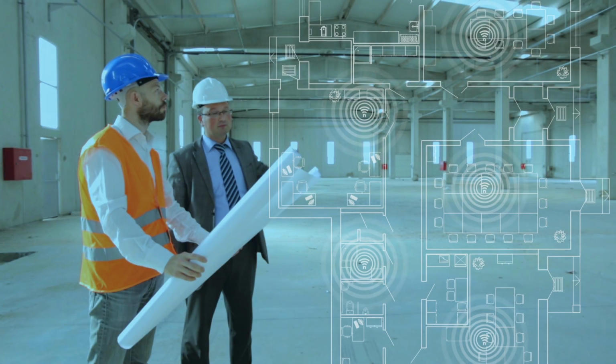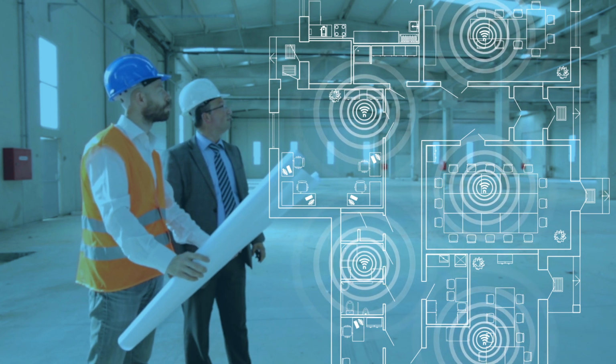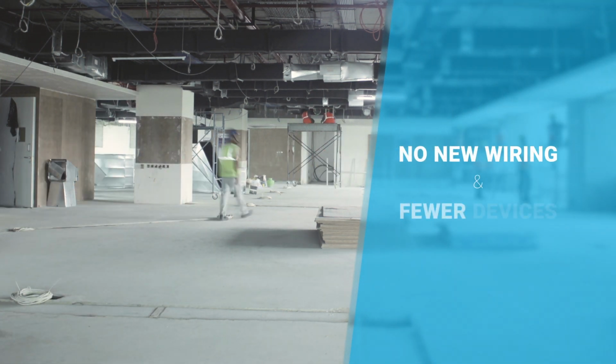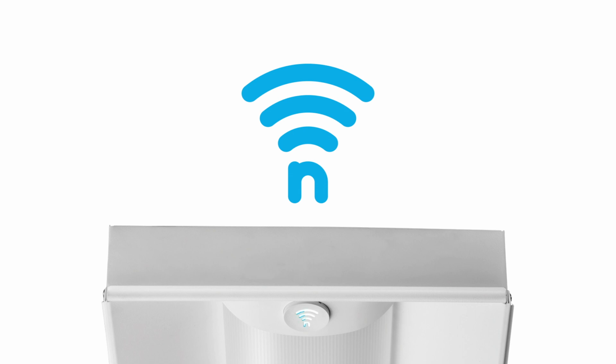The advanced technologies developed for nLight Air embedded controls penetrate typical obstructions in commercial buildings. So, in addition to eliminating the need to run wire, nLight Air requires fewer devices, helping to further reduce your installation time.